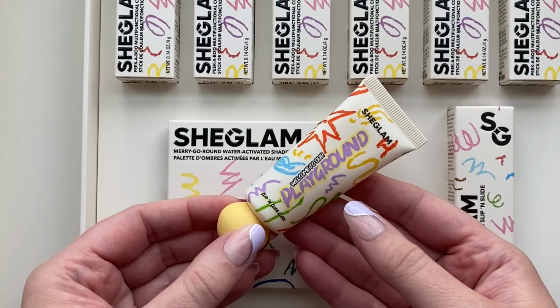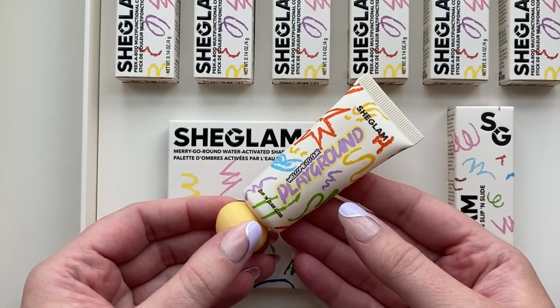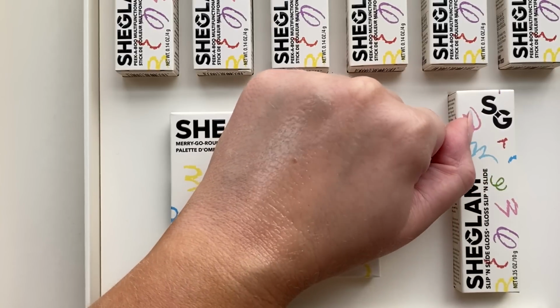And to finish this look, I'm going to be using the Welcome to Our Playground Slip and Slide Gloss. This is $4.49, and this is a multi-use gloss. So you can use this on your eyes, your cheeks, your lips. You can mix it with the multifunctional color sticks if you want to do something like that glossy look on the lids. I am just going to put it on my lips because that's, you know, my vibe. It is a clear, really shiny moisturizing gloss, and it doesn't feel sticky at all. It really glides on the lips, but it gives you that high shine.